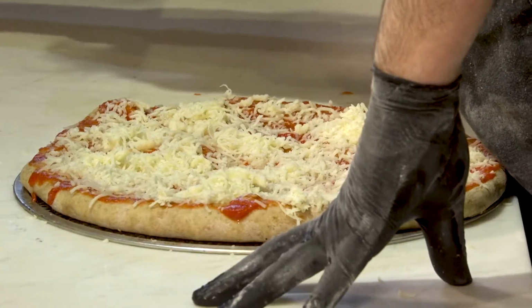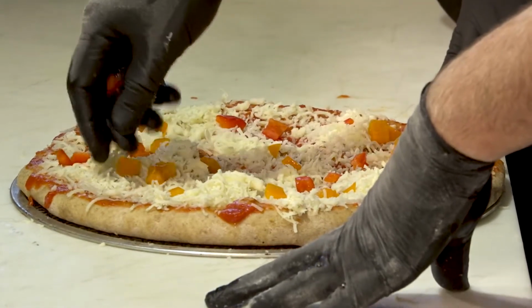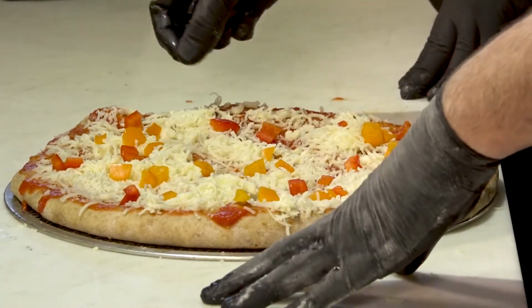Coming from Windsor, we're going to put green peppers on? Oh, green peppers. Why green peppers? Just because that's what we do in Windsor. We put green peppers on pizza. I'm finding with the green peppers, it actually has a tart taste, and with the sourdough, one doesn't work with the other. So we absolutely love the organic sweet peppers.